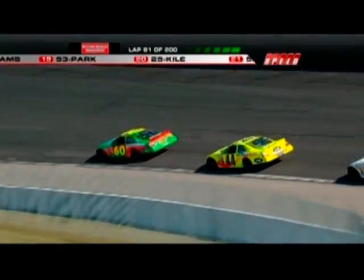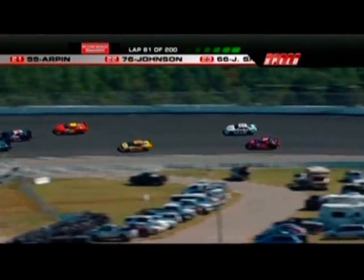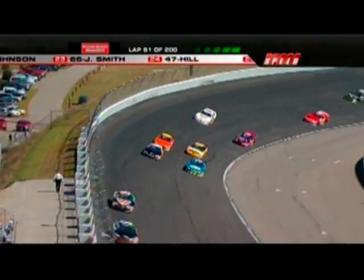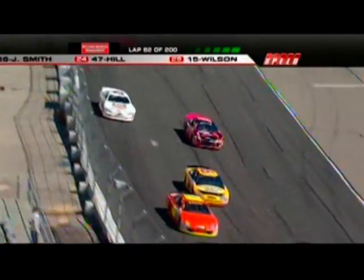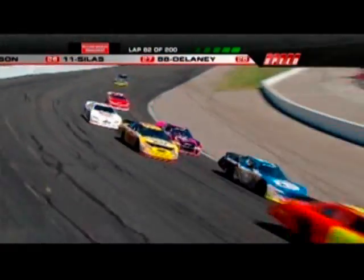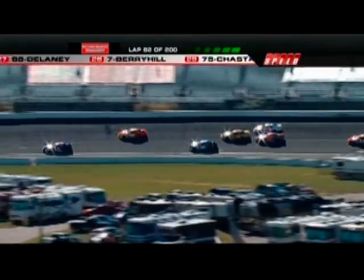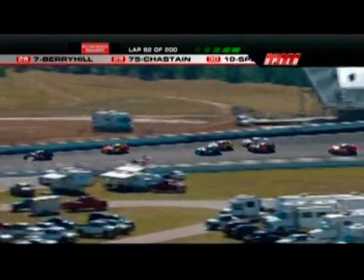How about the battle for the lead between Justin Marks, Patrick Sheltra, and Frank Kimmel? Those guys are working it up front of the pack. There's the 55 of Steve Arpin trying to go by that 25 of Mikey Kyle. Mikey's another one. That's his teammate. He's another one of the cars that came down pit road on that caution flag. Heavy traffic right now for both those guys. There's Steve Park, the 53 car, right in front of those two. Steve remains on the lead lap.